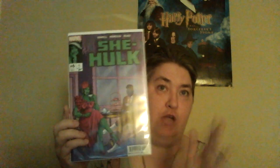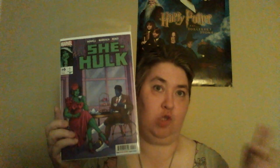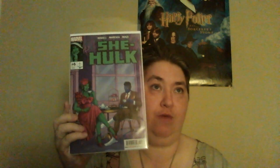Then I got She-Hulk issue number 6. Now, with that X-Gwen variant, I do officially have all of the She-Hulk current run comics that have come out. So this is issue number 6, and this will officially say that, yeah, I've got all of them. Until next month.